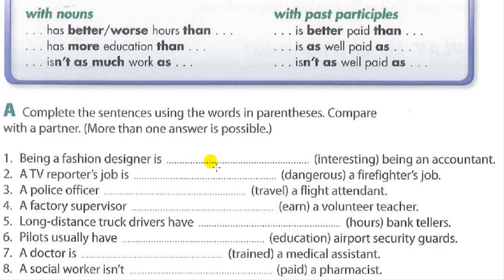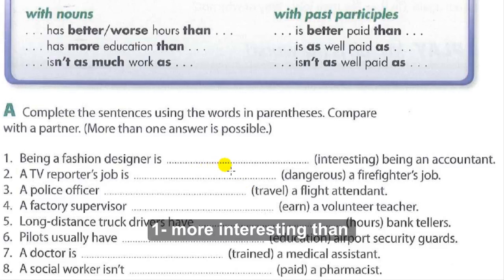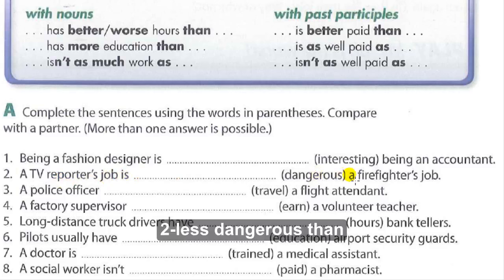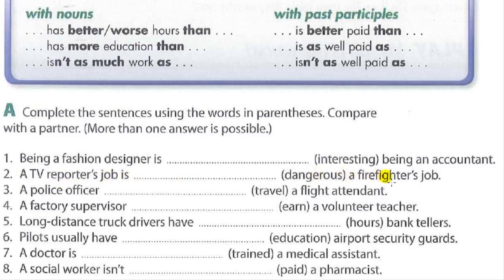Is more interesting than being an accountant. So number one, being a fashion designer is more interesting than being an accountant. Two, a TV reporter's job is a firefighter's job. A TV reporter's job is more dangerous than a firefighter's job.